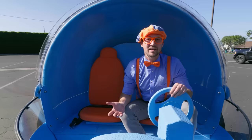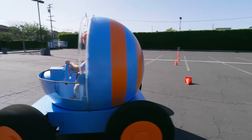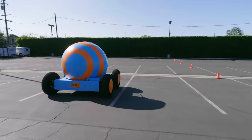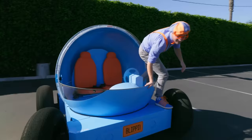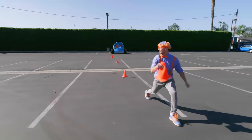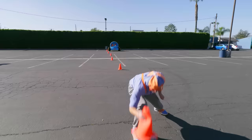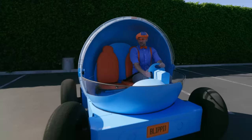Hey, I have an idea. Why don't we head back to the starting line and then space them out a little bit more and maybe that will help. Let's try it again. Let's try this again. 3, 2, 1, go!